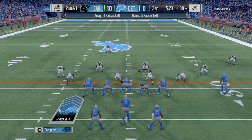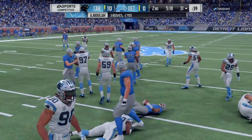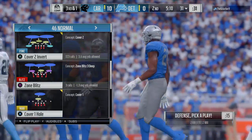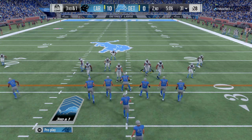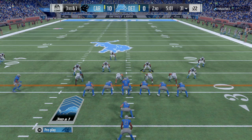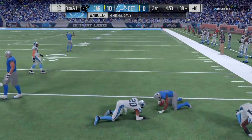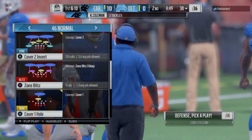A second down run for Abdullah. And tough going there as he'll only get it up to about the 31. Only a yard on the pickup, so from a good situation on 2nd and 2, it's now 3rd and 1. The slot man in motion right. They'll run here. Abdullah. And he's going to have the first down at about the 38. It goes as a gain of 8, and it moves the chains.